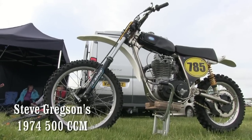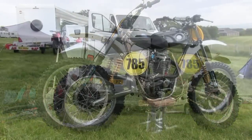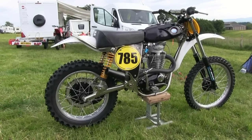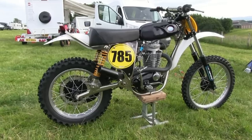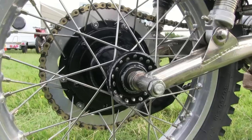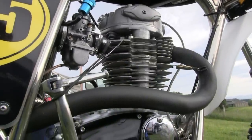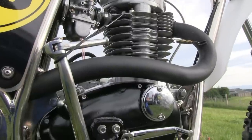Okay, finally in this video clip we're going to take a look at Steve Gregson's 1974 500 CCM. Now, these particular video clips were taken at the Cumberland Grand National in Penrith in June of 2018. Now, my apologies for not knowing too much about this bike or about Steve himself, as I just grabbed these few frames of video just prior to the racing commencing.